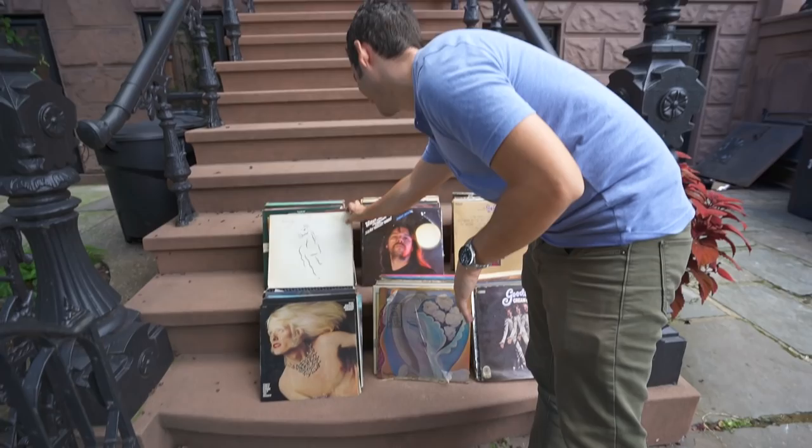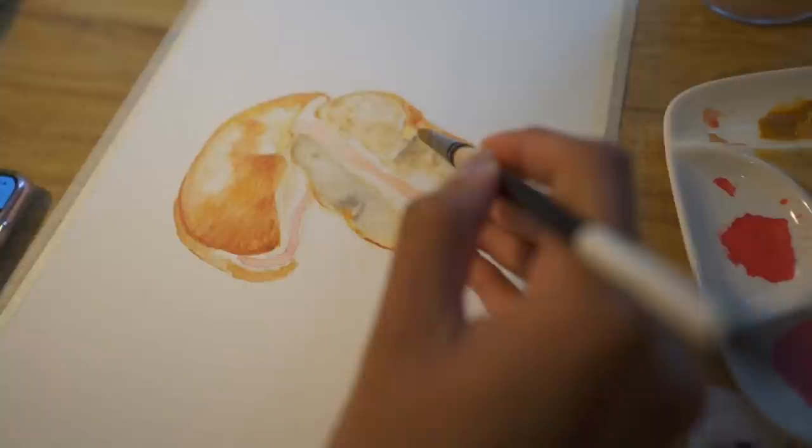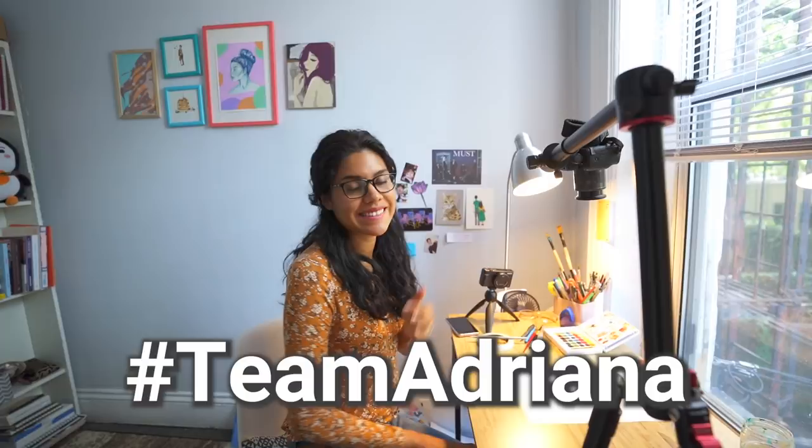So since I shot the apartment tour video about 9 months ago, we have fully decorated the apartment. And one of the biggest advantages of having an artist as a wife is that she basically took control and decorated with almost all of her own work. Adriana spends about 80% of her day, maybe more, in this room working on something always. Yeah, if I'm not here, I'm in the kitchen eating. But yeah, most of the time I'm here.